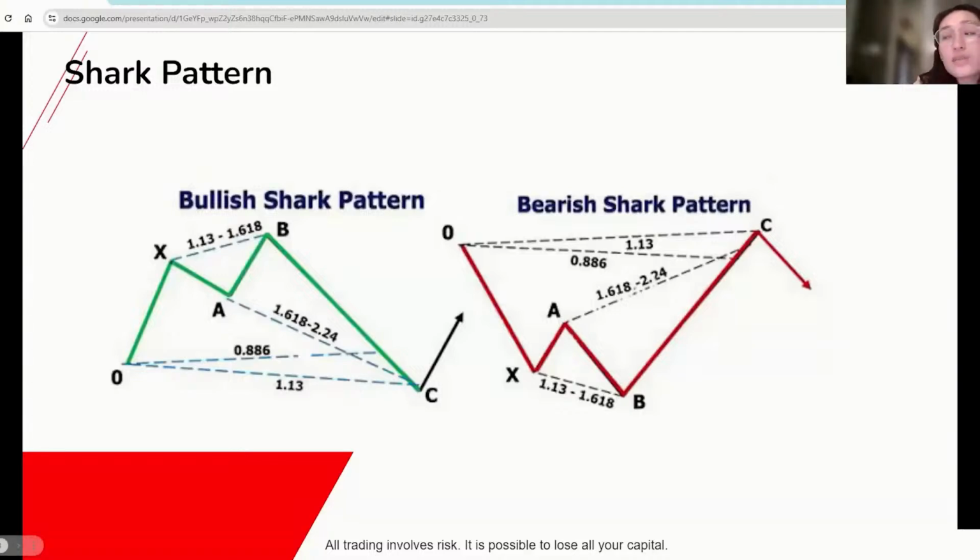As for the target profits, where you should place your target profit and stop loss for all of these patterns, it lies about 38.2 to your 61.8 retracement of this final line here. And then your stop loss would just be outside of that initial line.